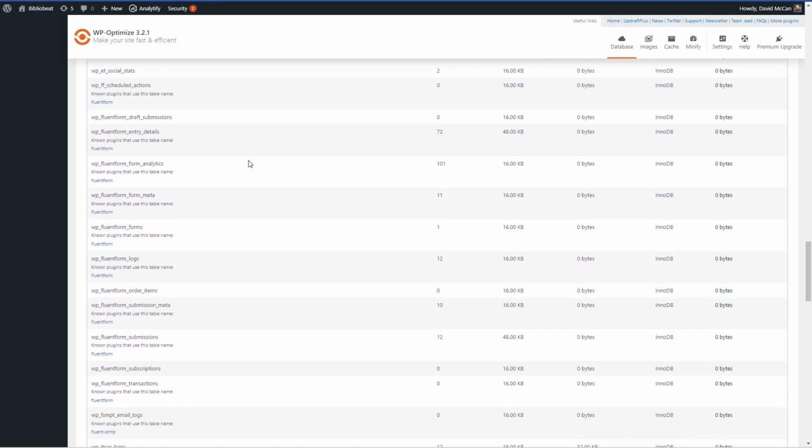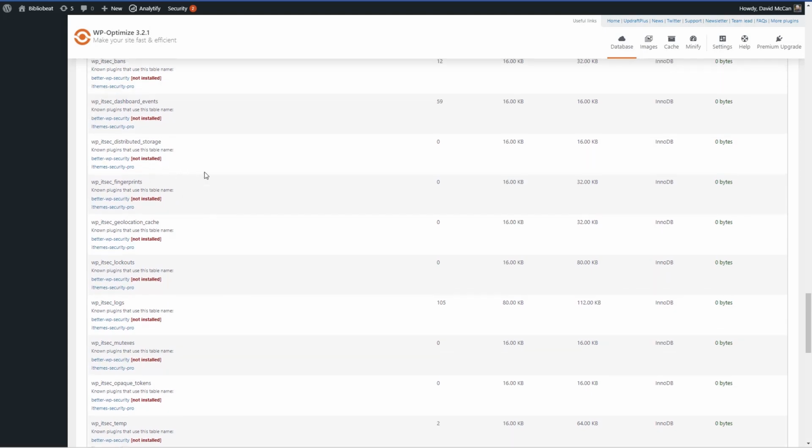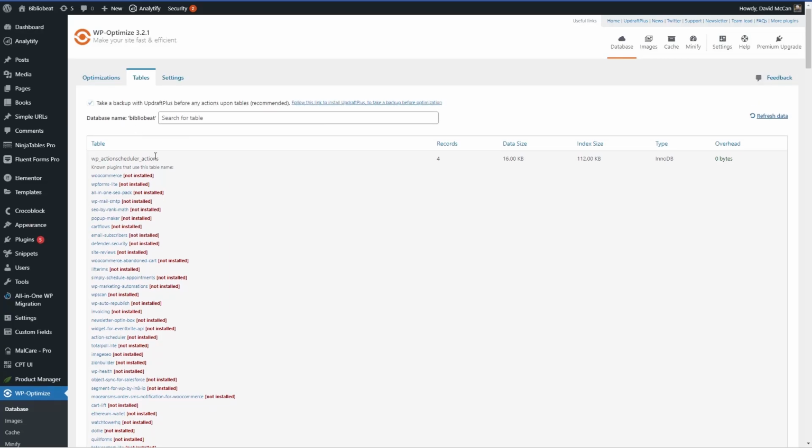It's not uncommon, if you had Yoast and then you switch to a different SEO plugin, that the Yoast tables, for example, might be left behind. So it's nice to have some indication of what plugins maybe use those tables. Caveat: when you're doing this kind of optimization, you really have to have a backup.